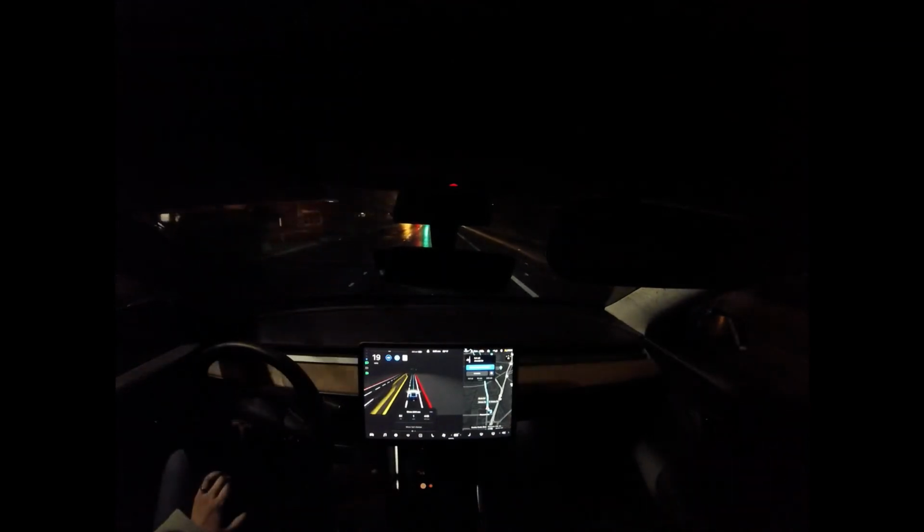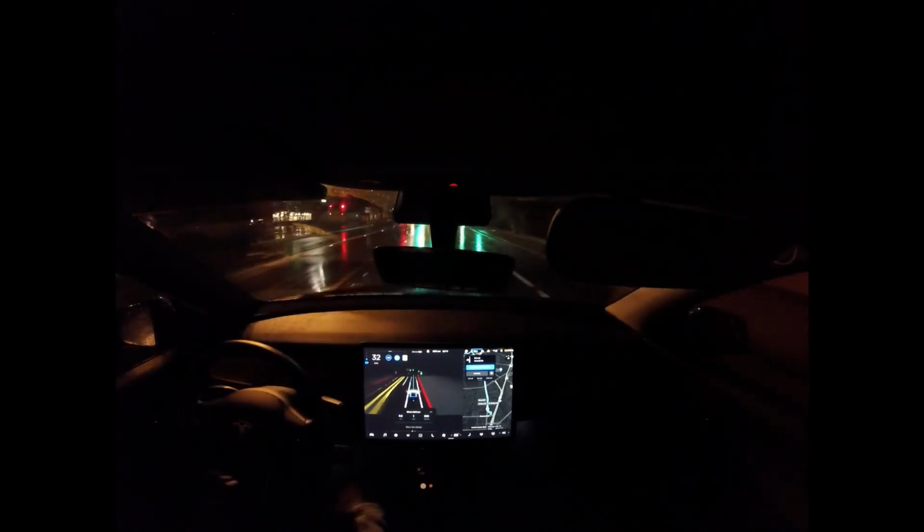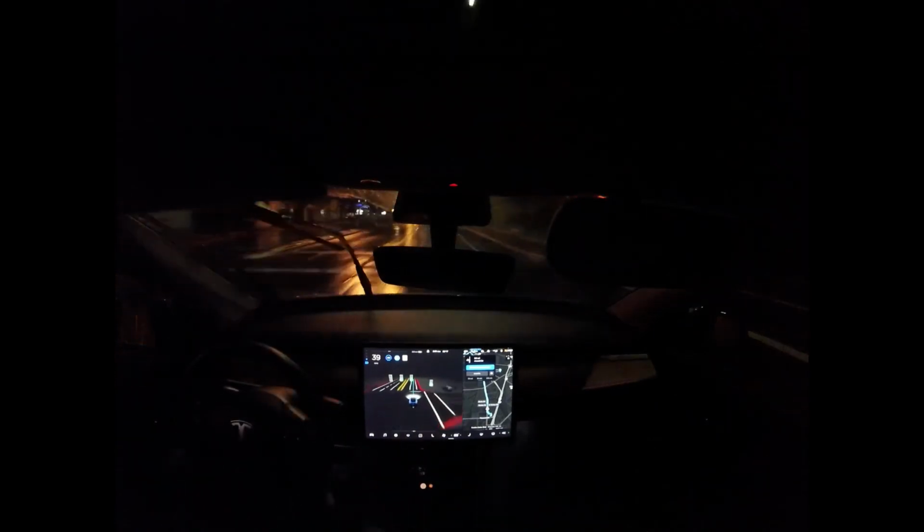Alright. Make this right. Okay, well, maybe not. Back onto the main road, so it should be smooth sailing. Interested in seeing how it handles some merges that normally make autopilot go.